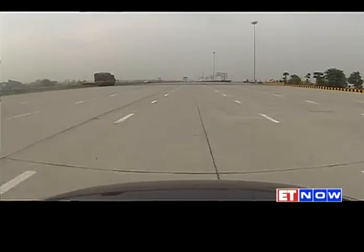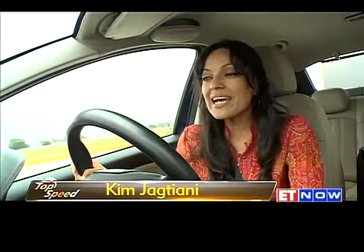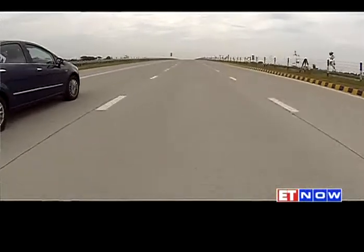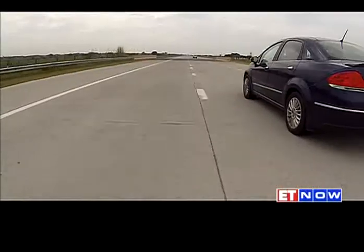This is my first time on the Yamuna Expressway, and I have to say I'm quite impressed with the 8-lane uncongested highway with butter smooth surfacing that really allows one to enjoy a great drive. This 160 kilometer stretch of road is perhaps one of the best in India and an important one as it connects Agra and Delhi. Agra, of course, is famed for one of the most beautiful man-made monuments that's ever built. So today I'm driving towards that monument of love, the Taj Mahal.